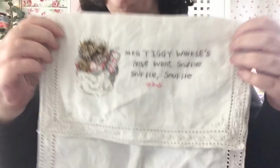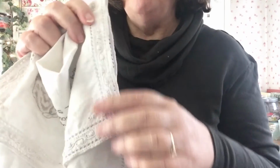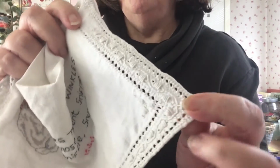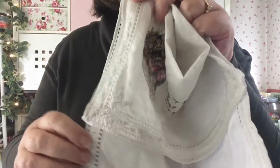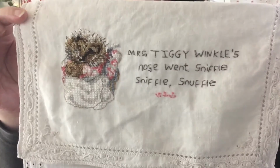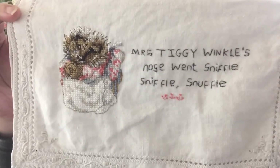So what I'm thinking of doing is just cutting this out, and this will be a block. And I'm going to keep this beautiful edging, which is part of this linen, and just sew it to the next block, but to keep the edging there. So there we go, Mrs. Tiggy Winkle. That's more or less a block completed.